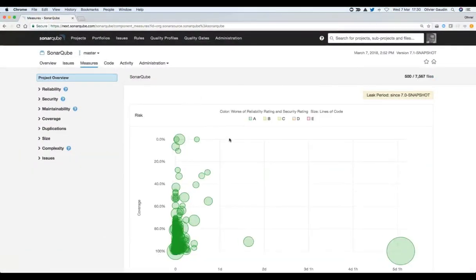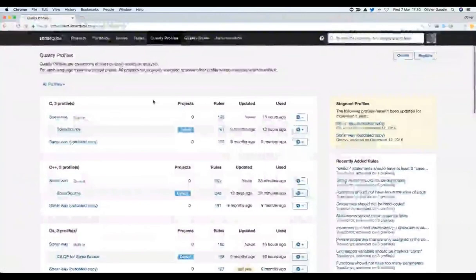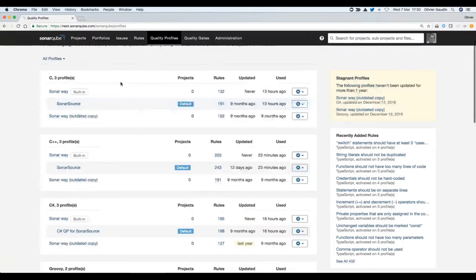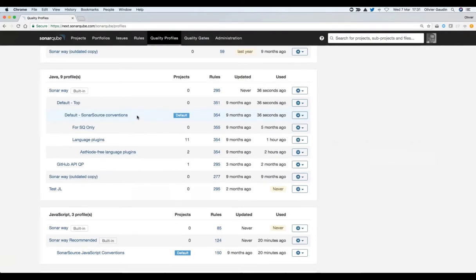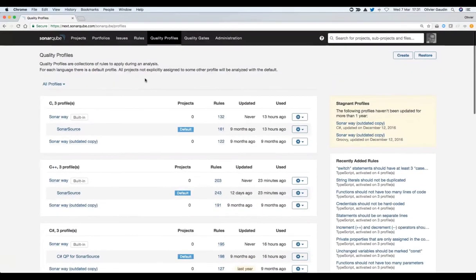Same applies. So this is for issues. Same applies to metrics. You get lots of different angles to see metrics. You can see the code. You can see activity. So many different angles for this. It is possible to see the list of rules that is being used in order to analyze the project, so per language. So we do not write COBOL code at SonarSource, so here I do not have the COBOL language installed on our instance, but you would be able to browse the rules if it was.